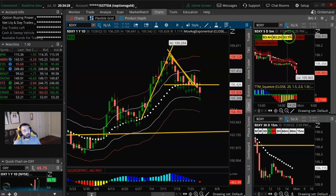No more bullish Big 3 on the 1 hour, 2 hour, 4 hour. All the bulls have left is that daily buy signal. So I do think Dixie could head lower here. And like I said, guys, that potentially is the piece of the puzzle that in the short term could seal the deal for the bulls.